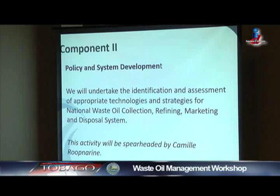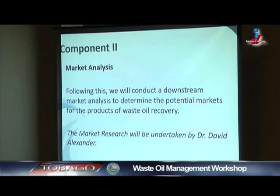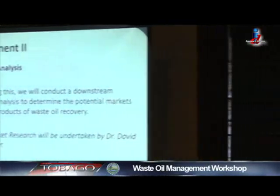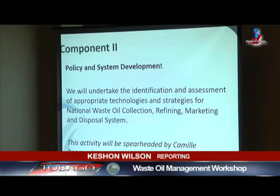The first component, which included a background study, has been completed. Component 2, policy and system development, as well as market analysis, will be finished in the next 4 months. The final component should be ready by December. It includes a business plan, preparing documents for the supply and operation of the plant, training, and preparing expressions of interest for the operation of the plant. I'm Keyshawn Wilson for Let's Talk Tobago.